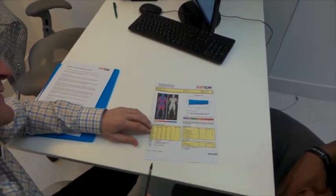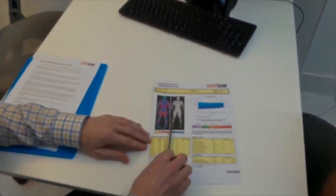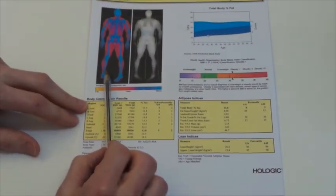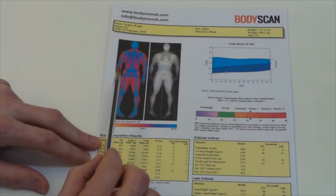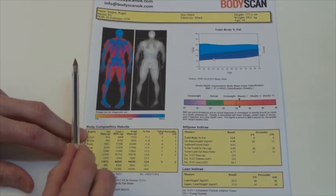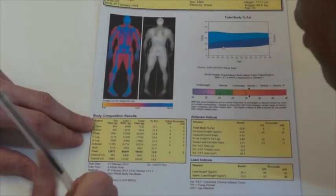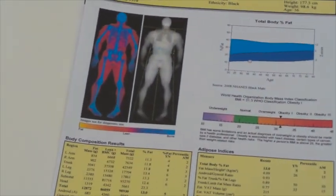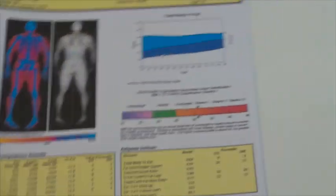So the first thing we see is your DEXA image, that's the color image here. And you can see straight away that you're doing pretty well because fat is orange, lean is red, and bone is blue. And I don't know about you, but I can't see much orange on there at all. So it's a good first visual sign.